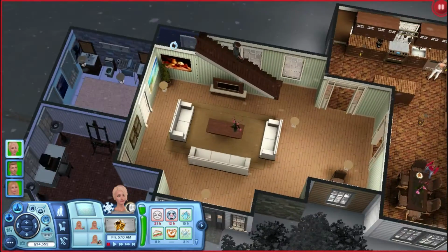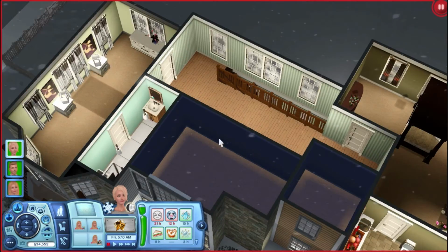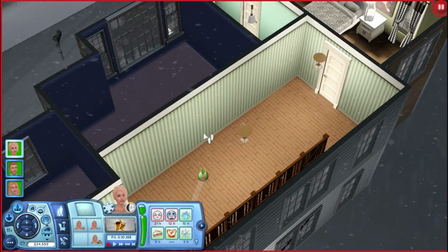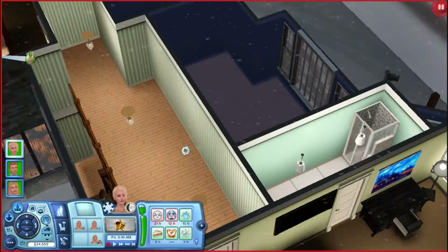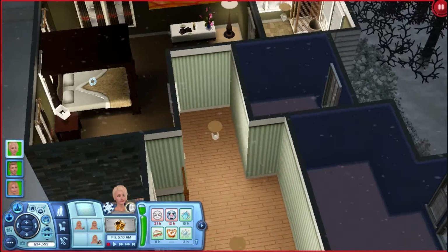Alright, and then if you go upstairs, it's very small and tight up here, which I absolutely love. And I haven't put anything on this wall because there is going to be a door right here, and so I was just like, you know what, I won't put anything there yet.